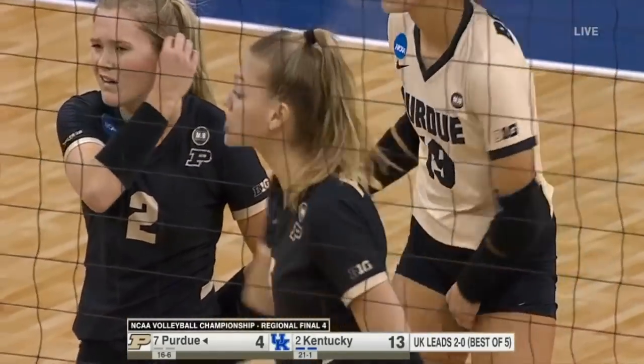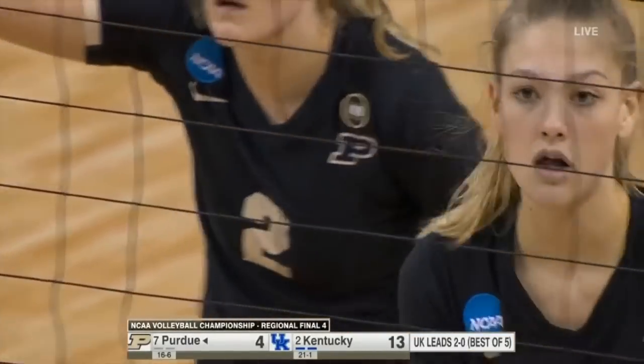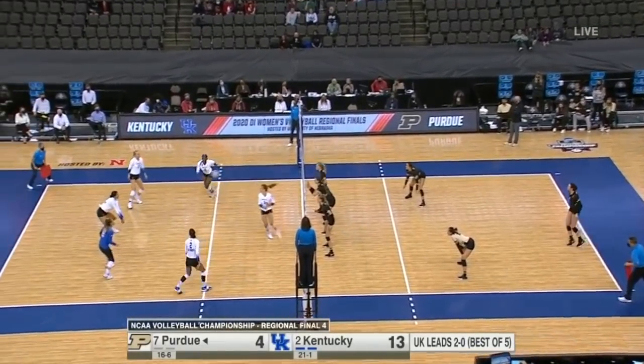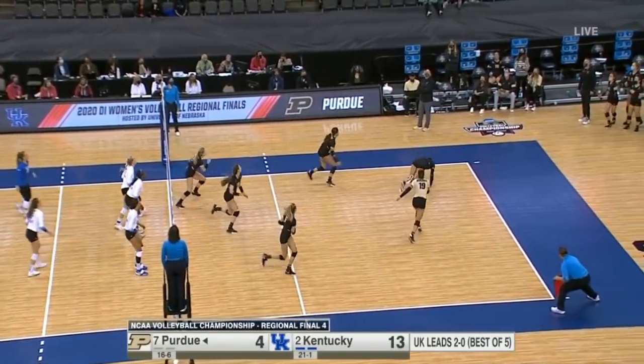Some good volleyball on the Purdue side. They're starting to find a little bit of fire. They're trying to get each other going right now. Newton taking some big swings out of the back row, but Chin, hard cross court. That's her swing. That's her shot. Tough serve. That's a good place to start.